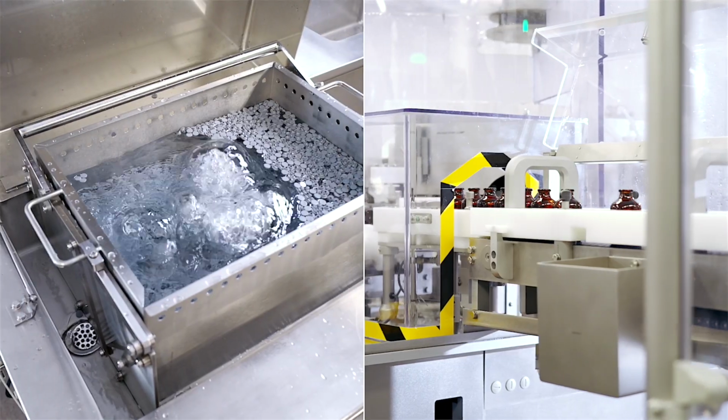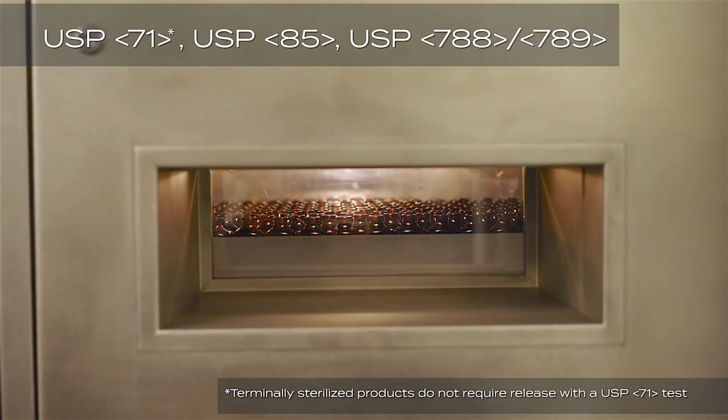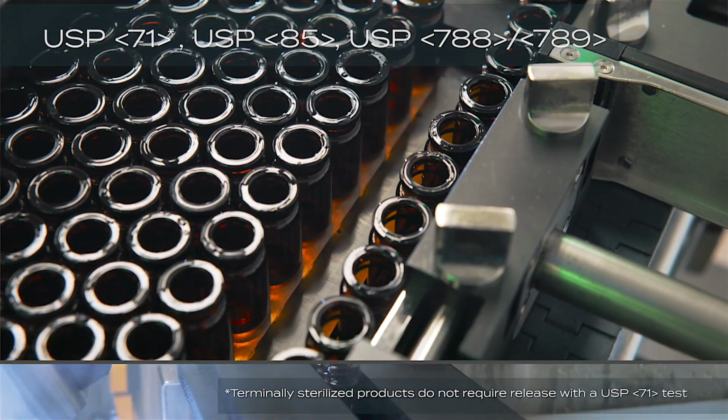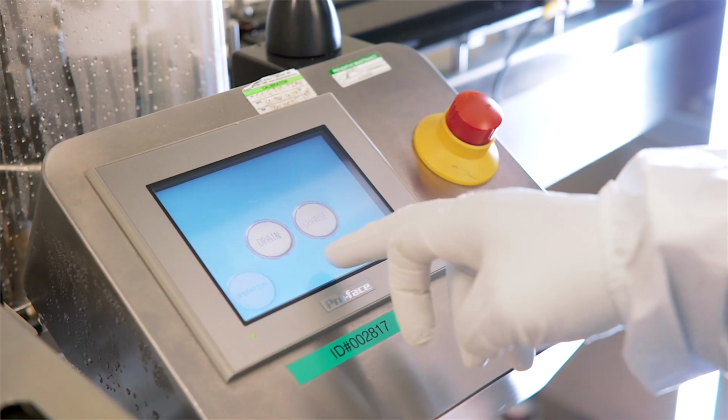Vials are WFI rinsed, depyrogenated, and terminally sterilized, and released with a certificate of analysis, certifying sterility, non-pyrogenic, and particulate compliance. Prince's RTU products come with a 34-month expiration, helping mitigate risks and offer peace of mind.